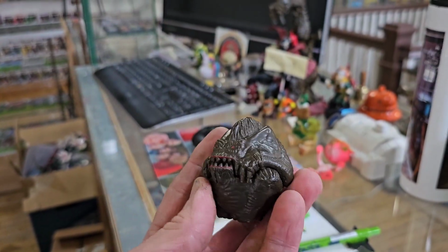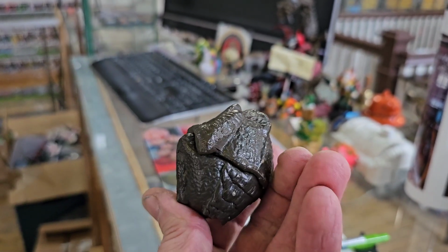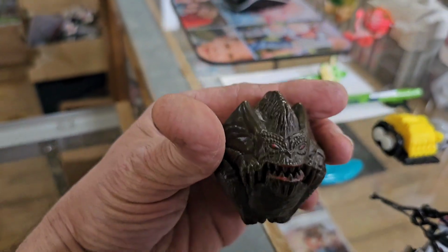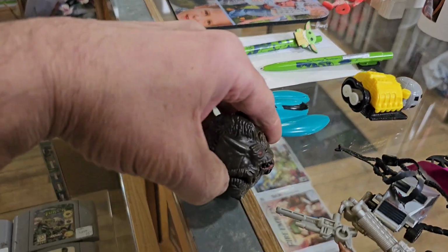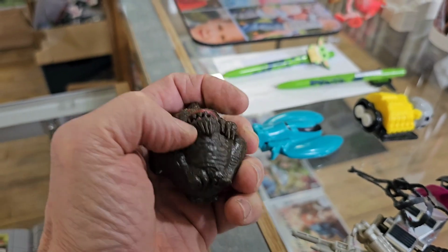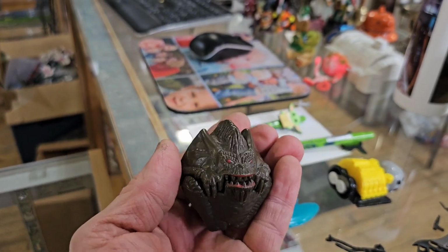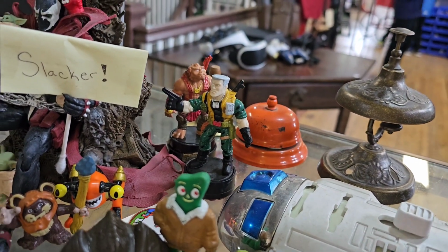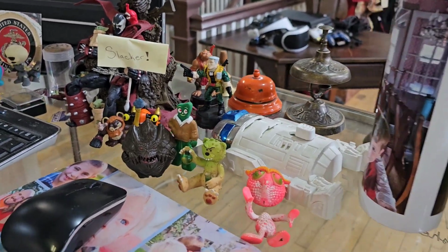Check out this thing. He says it's Critters. That's pretty awesome. I don't know, does it look like a critter? It's like a gremlin. But it opens up. He said it's like an egg, like an Easter egg, so it actually opens up right here. I'm not going to do it right now, but it's hard to do with one hand, but that's pretty cool. Look at another Small Soldiers. Must be a Small Soldiers day for me. And Gumby.